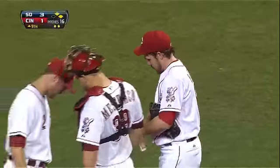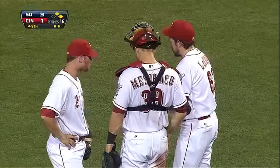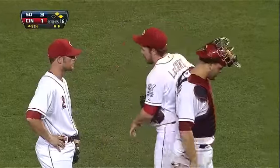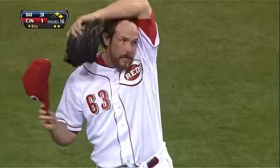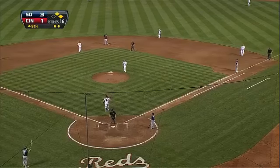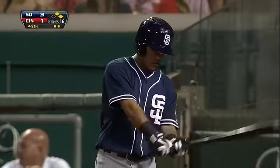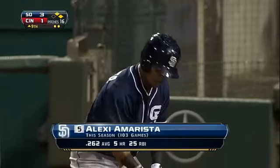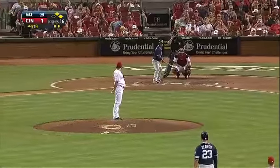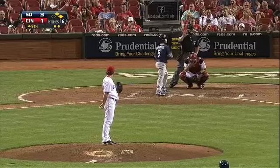The 2 out now. And it'll be Alexi Amarista, straight left-handed hitter. Came in the game last inning to take over in center. Meeting on the mound between Mesoraco, LeCure, Cozart. Amarista at .262, 5 long ones. He's driven in 25. Hitless last night, 0 for 4, snapping a 6-game hitting streak. Two on, 2 out. 3-1 Padres, 9th inning.